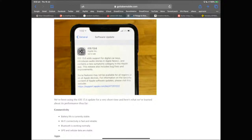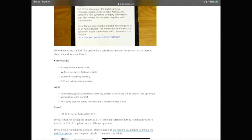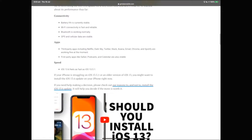There's a bunch of bug releases. There's a new category in the Health app where you can add new symptoms, which I'm gathering is to work alongside the COVID-19 stuff that they added in the last update. There's also been a bunch of security updates. Apparently for some people there were battery life issues with the last update, the 13.5.1 was it? Yeah, and some Wi-Fi connectivity issues.